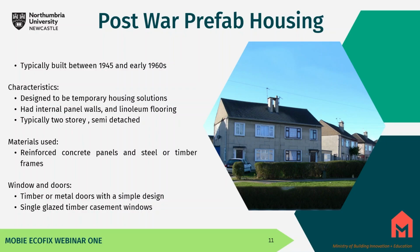They had simple, functional front doors, usually made of metal or wood. Windows were typically small and placed high up on the walls to provide privacy and security. They were often made of metal or wood with simple frames and no decorative features.